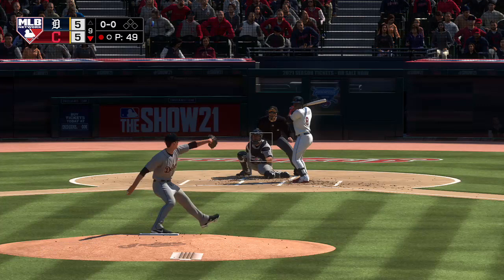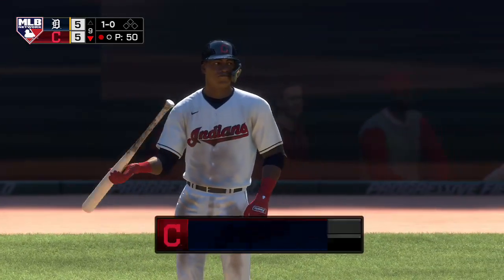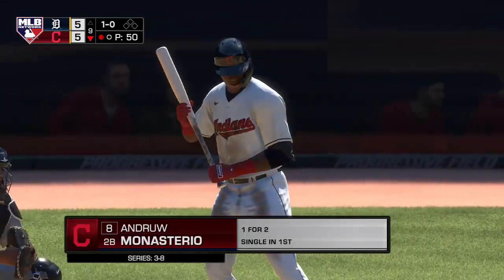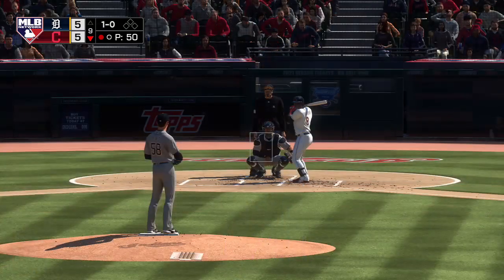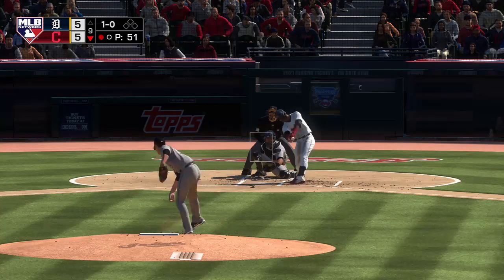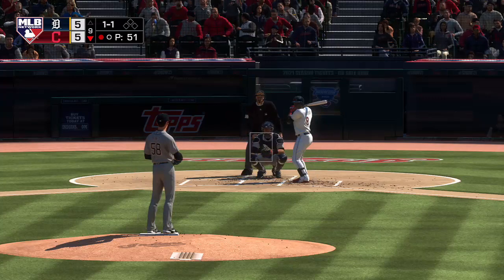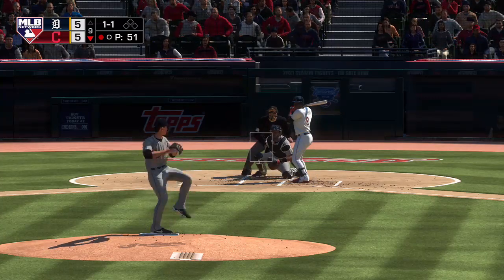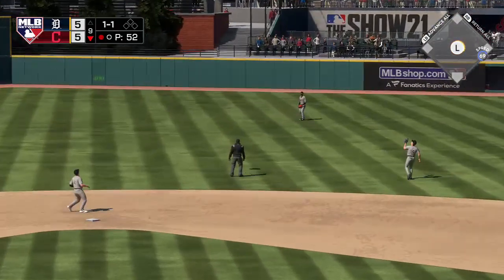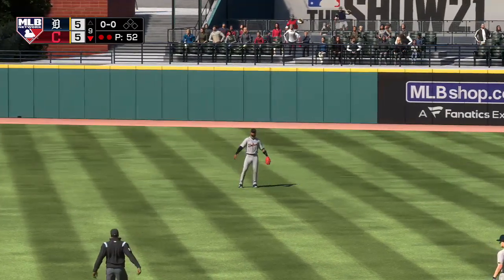In now, Andrew Monasterio. As he'll take a look at a slider here that misses for ball 1. A hit in 2 at-bats for him at this point in the ball game. The 1-0 home. 1 out, nobody on. Sent out to straightaway center field. Adell is there now, and he has it. 2 gone.